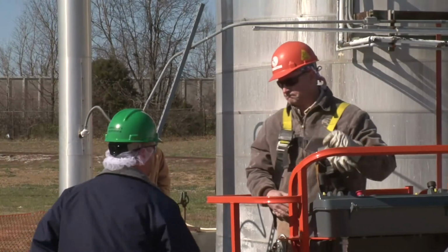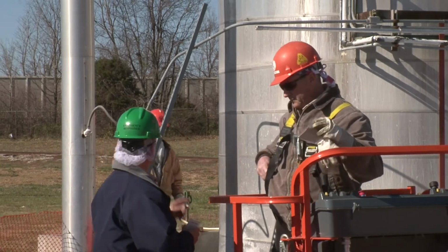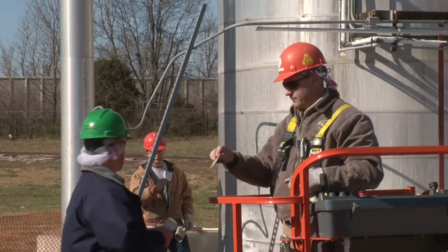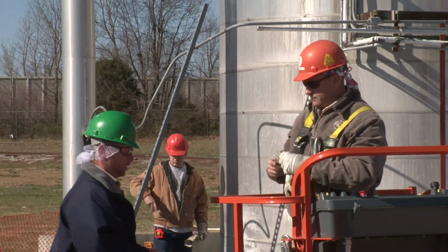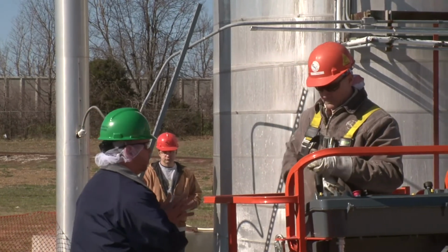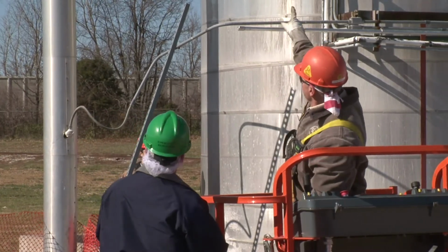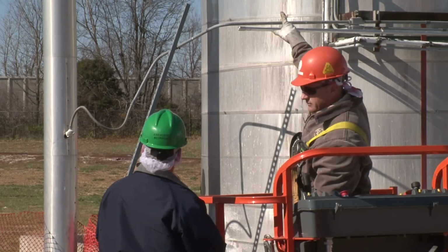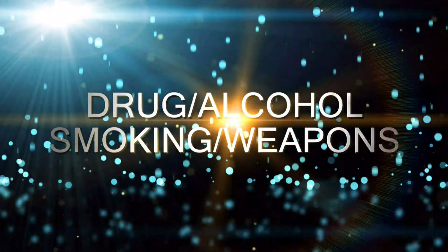At any time, if a contractor is asked to show their card, they are required to do so. Failure to comply with any of these rules may result in immediate dismissal from the facility. Multiple violations of the same offense by an individual or company may result in permanent dismissal from the facility. The rules for these issues are very specific and strictly enforced.